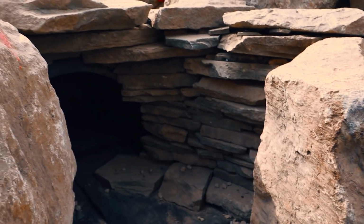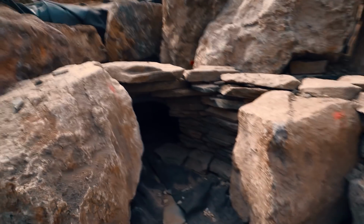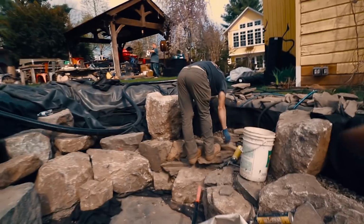Boley went and worked all that stack stone right in there, so we've got a really cool cave that goes way back in there. Cool place for the fish, and that's gonna be where the waterfall comes in. And Boulevard's working on doing another section over here.